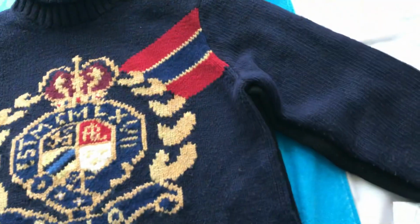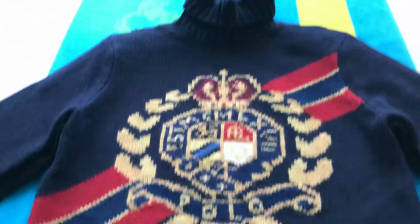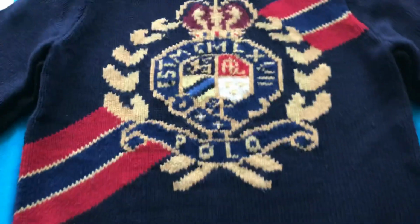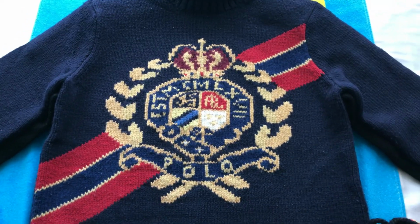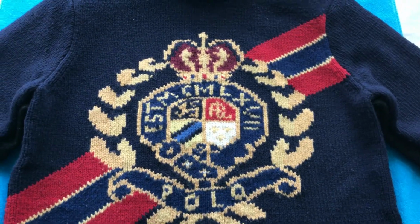Now, turtlenecks aren't my first option when it comes to sweaters, but Ralph Lauren tends to make some of his best stuff in the turtleneck form or whatever. I mean, this crest is just crazy. You just can't get my eyes off of it. It's like hypnotizing. It just grabs your eyes and you can't let it go. All right.